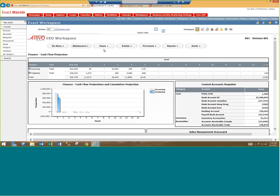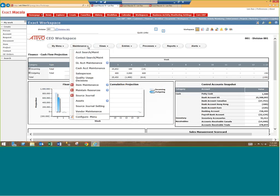If you notice across the top, there are a number of things that you might see in a normal system menu. For example, I might have to maintain certain things. So if I had access to maintaining resources, I can do that. Resources meaning human resources, adding people. Of course, as the CEO, that's one of the things that I do. However, I don't do it very frequently, and quite often I have to refresh my memory.